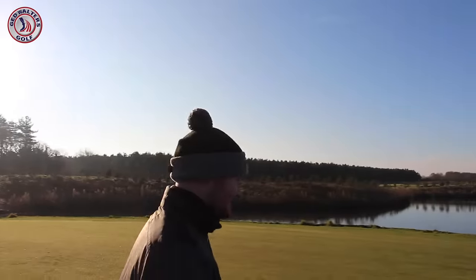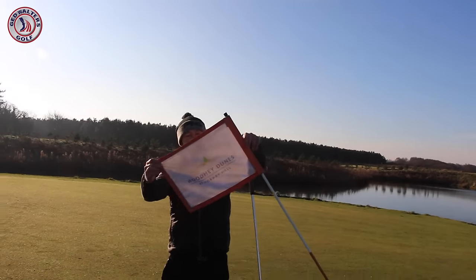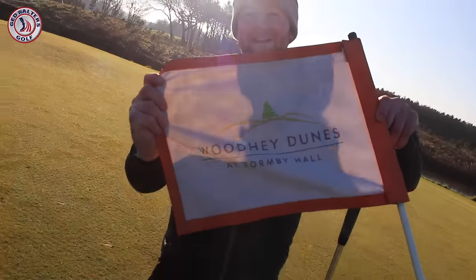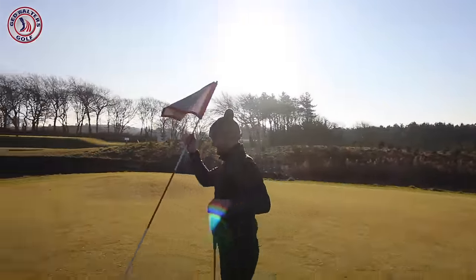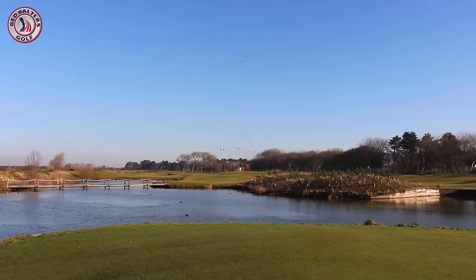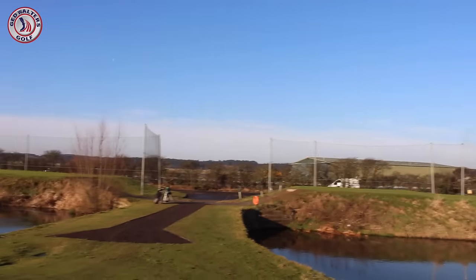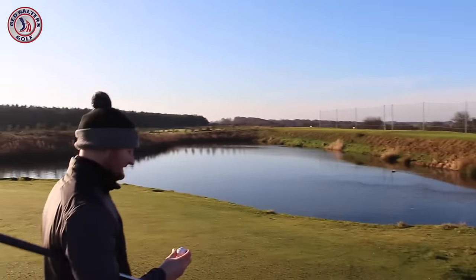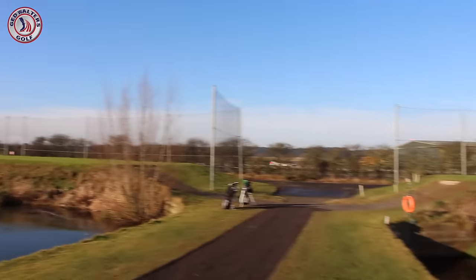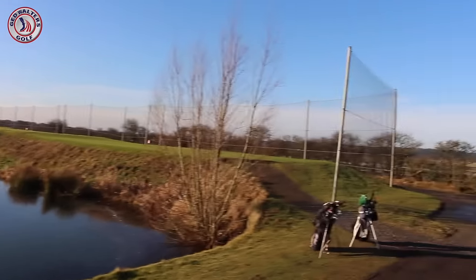Very generous. Have you noticed they've actually changed the name of the course now as well? They have. It's now the Woodhey Dunes. Quite a nice name. Do you know what it's named after? We'll see it in a little bit. There's an old farmy-looking house over there, which you might be able to see. We'll see it as we pass later. It is named Woodhey, believe it or not, and that's why they renamed it the Woodhey Dunes, because they've carved out a little dune-like landscape for these holes. So, a bit of a knowledge bomb drop.